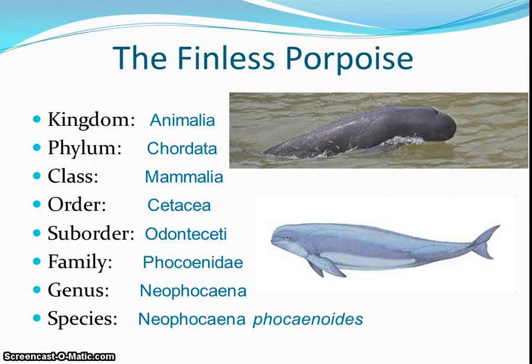There are two subspecies of cetaceans, the odontocetes and mysticetes. Odontocetes are classified as having teeth, while mysticetes, on the other hand, have baleen instead of teeth and are often filter feeders. The finless porpoise is an odontocete, which means it has teeth. The family the finless porpoise belongs to is the Phocoenidae. I apologize for butchering names. The genus and species are the Neophocaena phocaenoides.